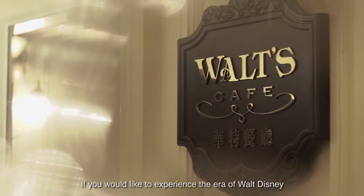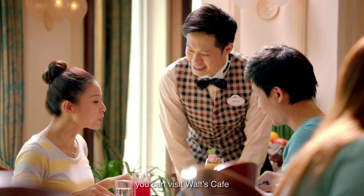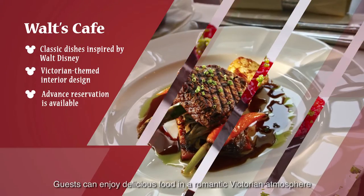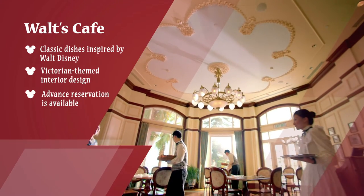If you'd like to experience the era of Walt Disney, you can visit Walt's Cafe. This cafe serves all kinds of international delicacies every day. Guests can enjoy delicious food in a romantic Victorian atmosphere.